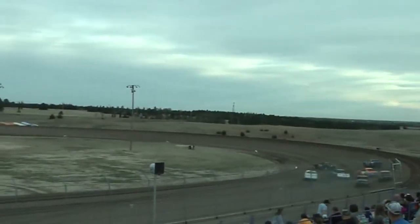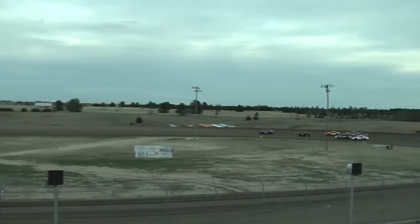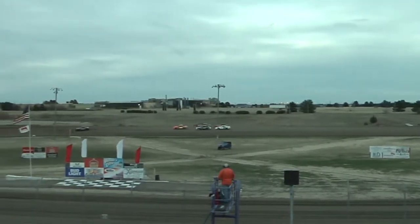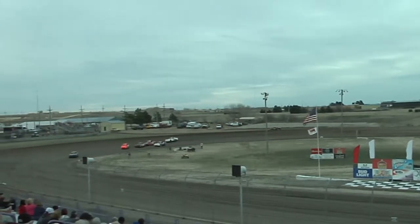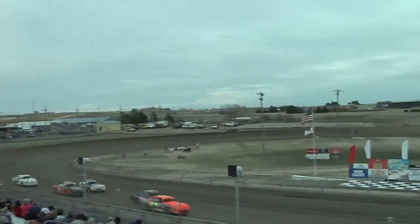And going into 1 and 2, good battle for the lead, and it's going to be Kyle Pfeiffer on the outside. He'll take the lead. Tubbs back to that second spot. Here comes Dominic Teifelt, and Tubbs a little slow, and he's going to be making his way into the pits possibly. And Tubbs is going to stop out on the track.